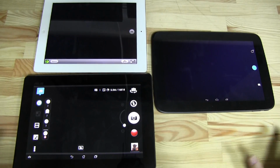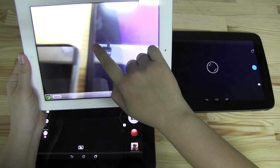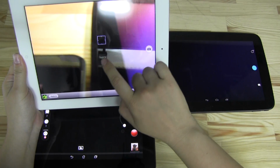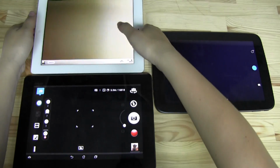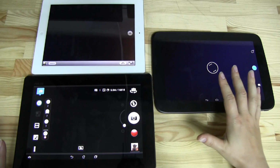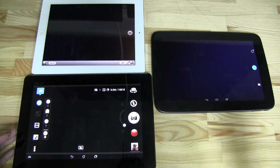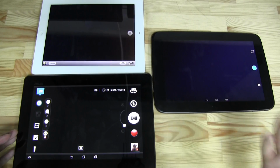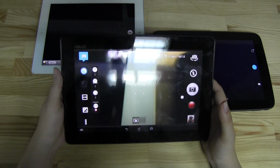So now when we look at the cameras on each of these, I would say they're all pretty much on par. They all have some sort of tap to focus where you can tap to focus on something different before you take each photo. They all have very good lenses, and for cameras, I think all three of these are pretty much top of their game. When it comes to camera features, they all have geotagging, focus, face detection, video stabilization, but the Padfone has added a couple of pretty interesting extra things.